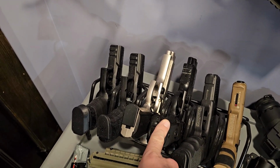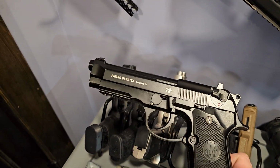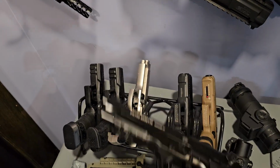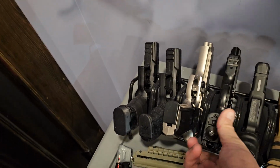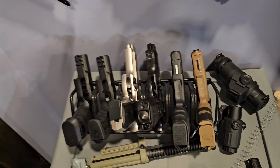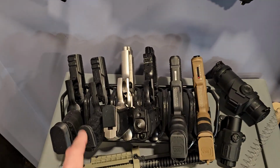BB gun, fully auto BB gun. Could you use that for home defense? Well, if you're a really good shot and you hit them in the eye full auto, I don't think they're going to keep coming. But some clothing would stop it pretty easy if you can only do body shots.